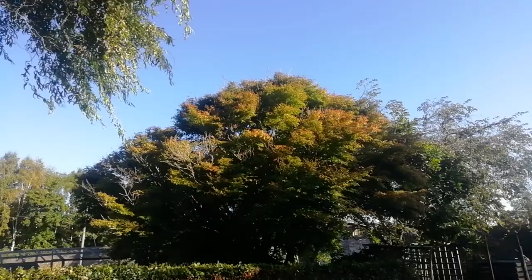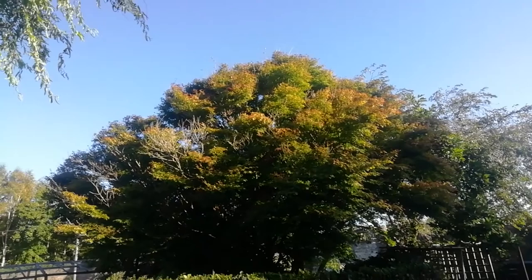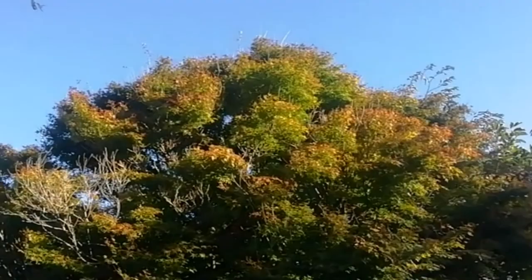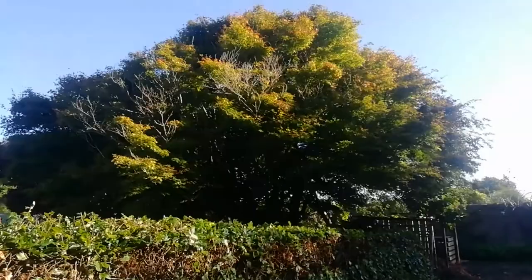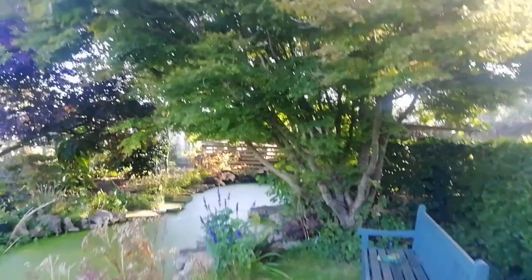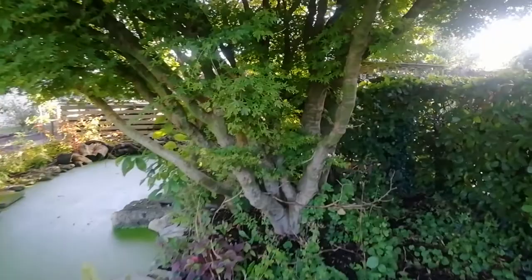This tree here is Acer palmatum, and you can see the tops of the tree, the parts that are most exposed to the cold air, are just starting to turn red. This is the tree that sits above the pond. Acer palmatum, it's the tree that they use as a graft for all of the cultivated varieties of Japanese maple. So they use it as a rootstock.